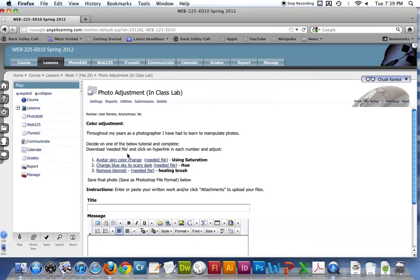With the red eye, it's a little different. In fact, a lot of you maybe played with Picasa, and I know some of you have because you've told me you have, and you've used it for the red eye thing.